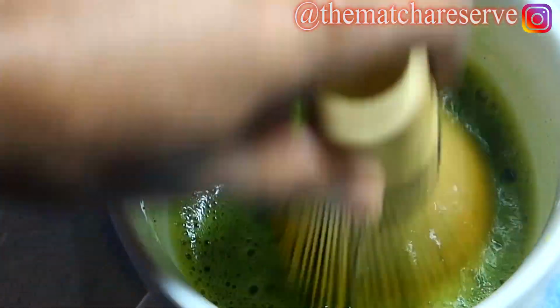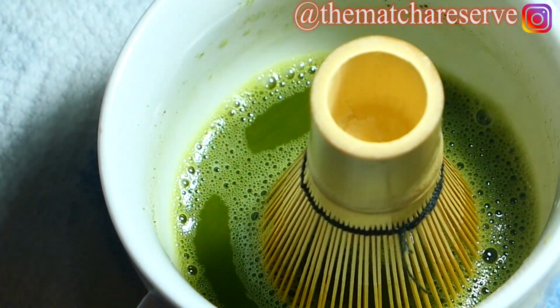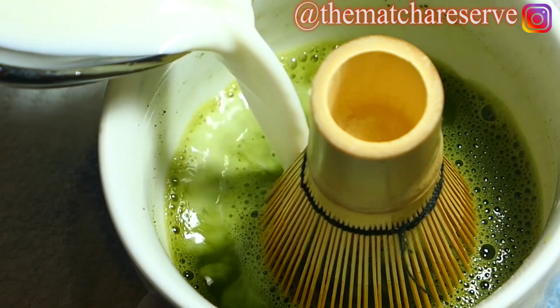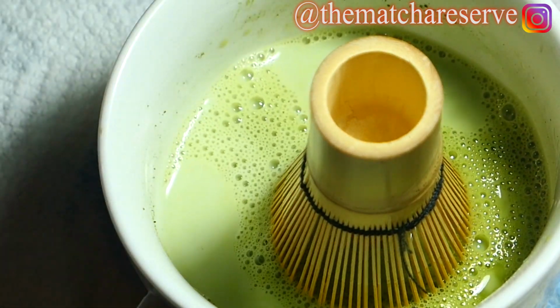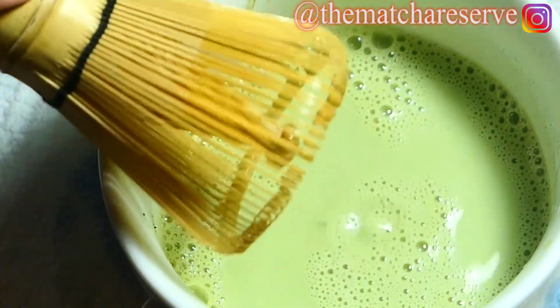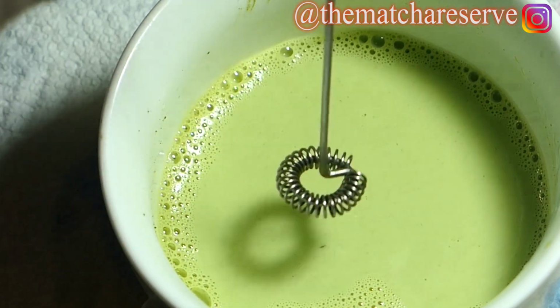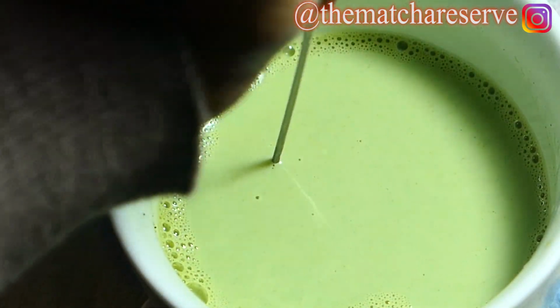So I can immediately smell that peppermint in there. And I like to make matcha lattes, so I'm gonna add a little milk. You can add more water if you want. The bamboo whisk does get it frothy, but I like to still froth mine up. So I'm gonna use my frother.